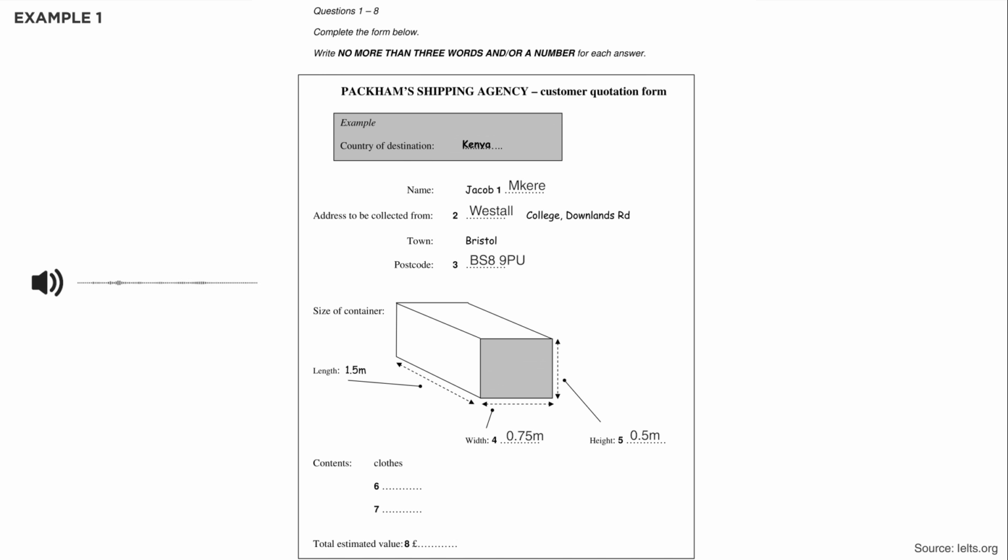But first, can you tell me, you know, very generally, what will be in the box? Yes, there's mostly clothes. OK. And there's some books. OK, good. Anything else? Yes, there's also some toys. OK, and what is the total value, do you think, of the contents? Well, the main costs are the clothes and the books. They'll be about £1,500. But then the toys are about another 200. So I'd put down £1,700.